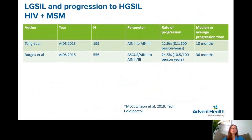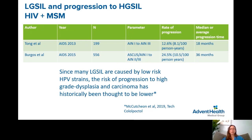So once a patient gets a high-grade lesion, how long does it take for them to actually progress to cancer? And I get asked this all the time by my patients. And we don't know, but 12% of patients at 18 months will progress from AIN 1, which is low grade, to AIN 3, which is high grade. And there's another study that came out with 550 patients, where patients progress from either ASCUS or low grade to high grade. 25% of them progress in 36 months. So we really, really don't know. There's just not a lot of data.